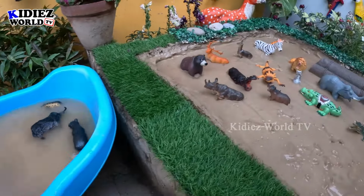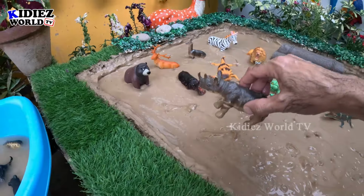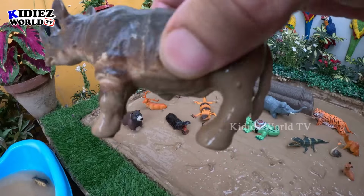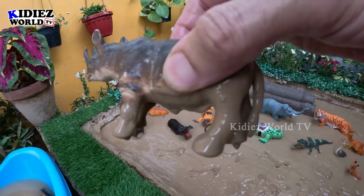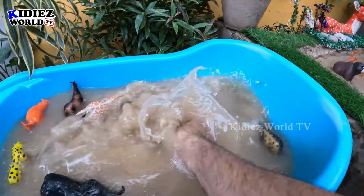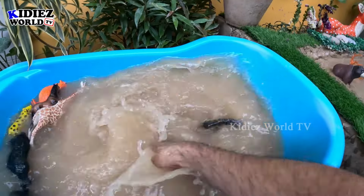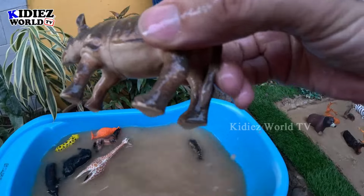Let's check out the next one. And the next one we have is a rhinoceros. Wow, just look at this big land animal, rhinoceros. Rhinoceros comes in the second biggest land animal. Let's clean this dirty rhinoceros. Here we go, rhinoceros.